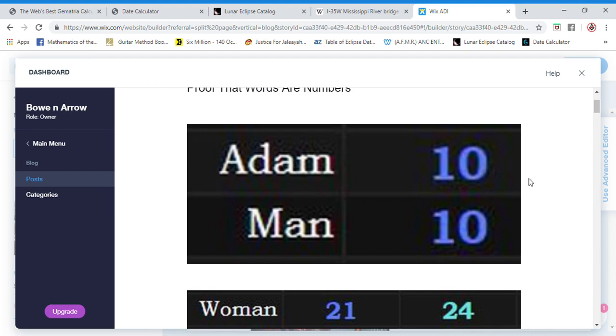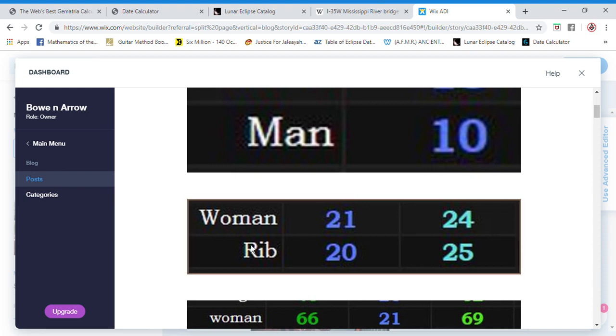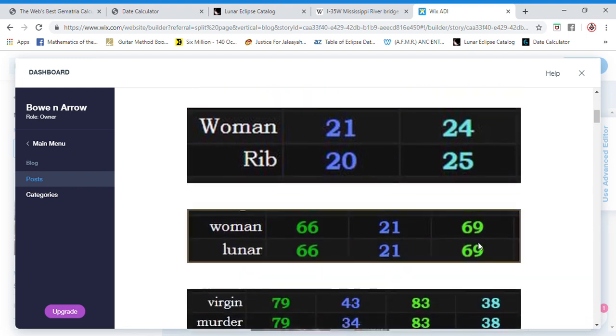So Adam and man, God is one because he was the first, so it makes sense that Adam, the first man, is the reflection of that one and zero. Woman was made from man's rib. Now, the rule of Kolel, which states that you can add one to the value of a number and it does not change the meaning in Gematria, and that came from a Freemasonic website, shows that when you have woman and rib only one apart, it means the same thing. Women are often paired with the moon, and Saturn is also the same as the moon number, 69 and 21.